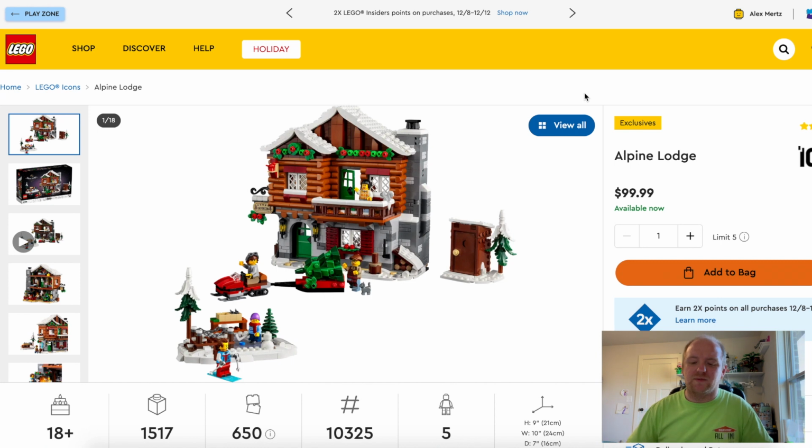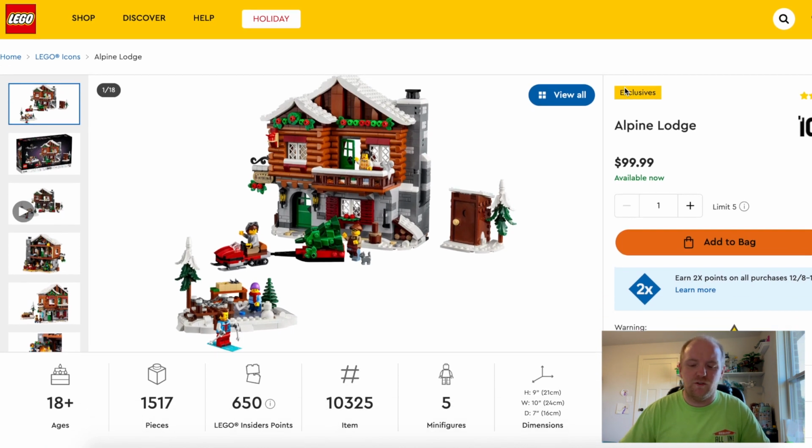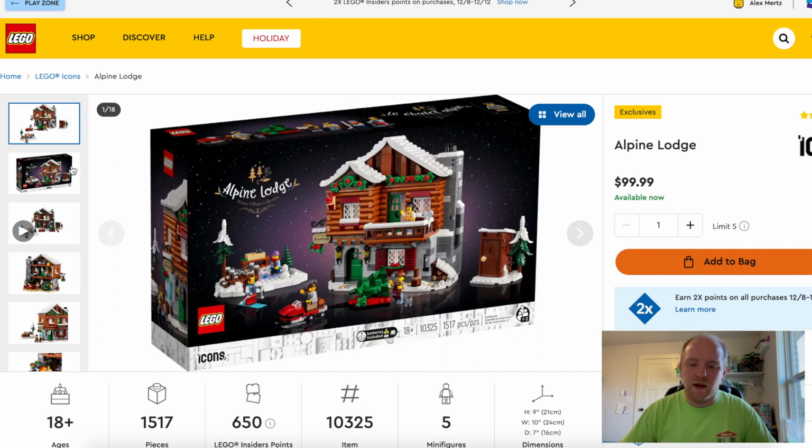But this was this year's Christmas set, 10325. You get 5 minifigures and 1,500 pieces. And not only was this an amazing build, but this one really got me hooked on these kind of half modulars. I really love them because you can display them up against the wall and not have to worry about their backside, but you can also turn them and have the interactive side by playing with them.